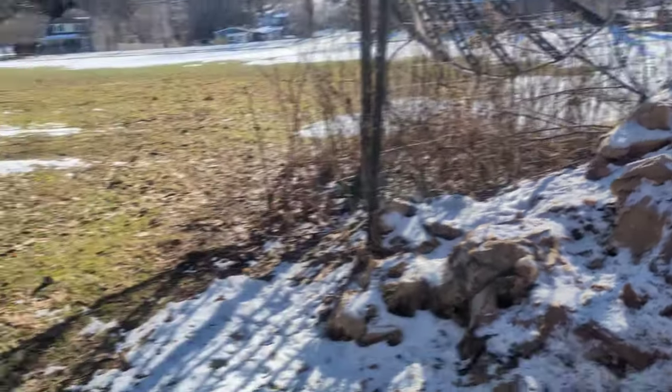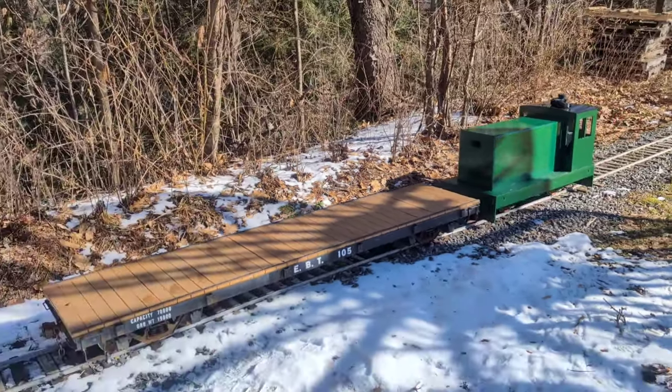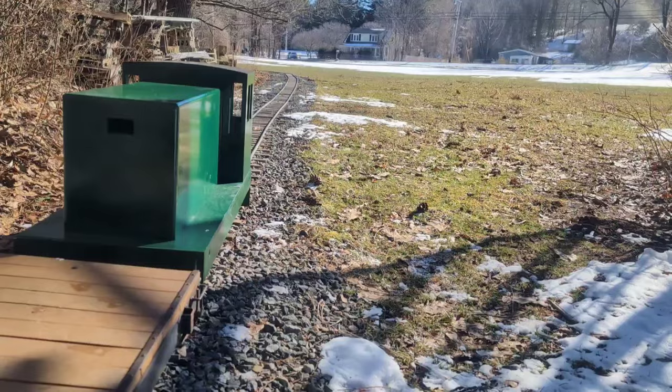So anyway, back to the train. You're not here to look at compost, you're here to look at trains. So let's on with the show.